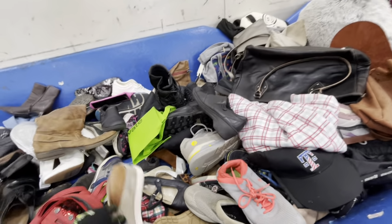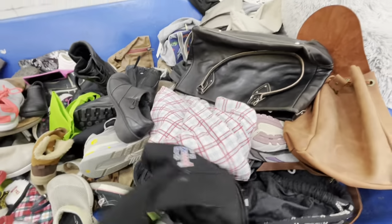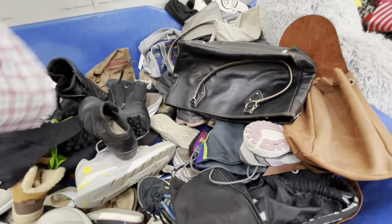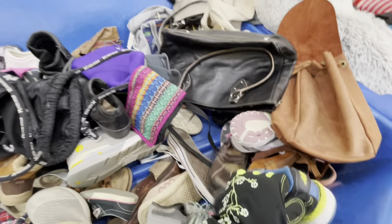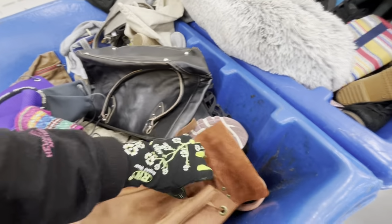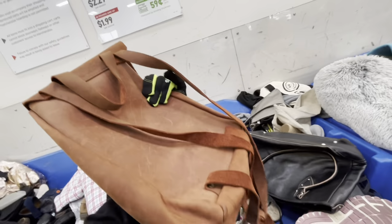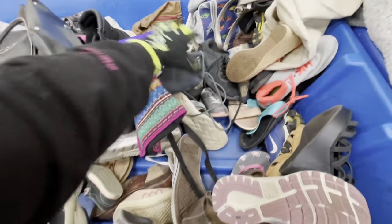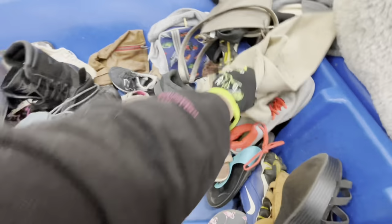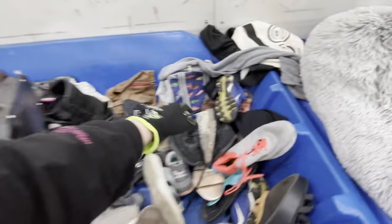It looks like there's some light breakables, but it looks like mostly clothing and shoes. Ooh, this looks like a nice raw leather bag. Ooh, that is nice. Get that one. Marona. Nine West.